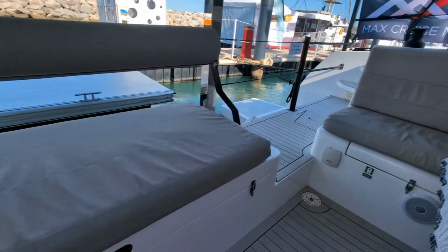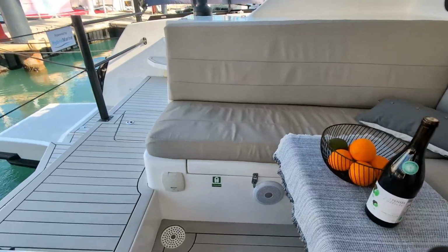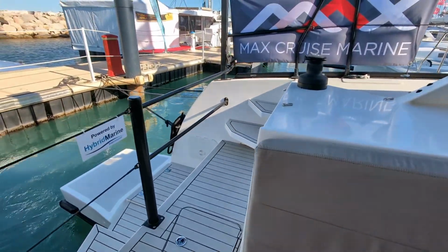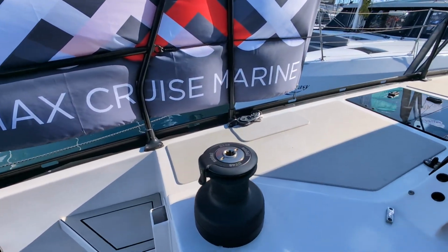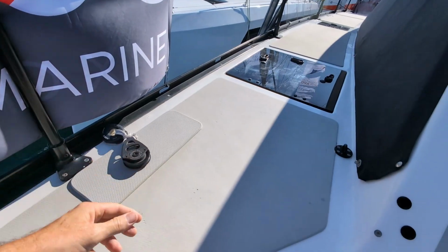The updated version builds on the same fundamentals: intelligent layout, sailing efficiency and highly customizable. And she represents one of the best value yachts in the 45-foot performance catamaran market.